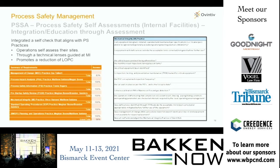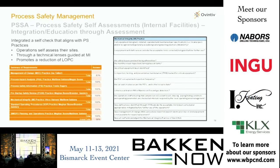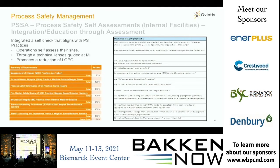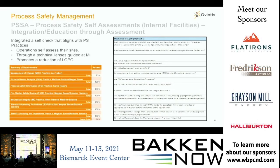And the tie back to reduction in LOPCs comes back to aspects like: are the correct SOPs developed and being followed? Are inspections being completed? And are the appropriate maintenance plans in place? Really looking at safety through more of a technical lens. And we find this arms our people with a better understanding of how to most effectively operate our sites. Understanding aspects like the types of controls used for credits from a PHA in a design facility really gives an operator a higher level of operations understanding.